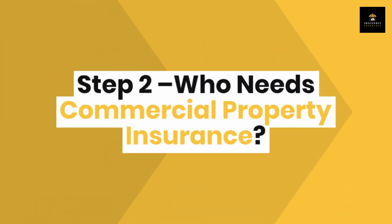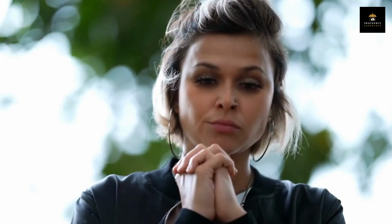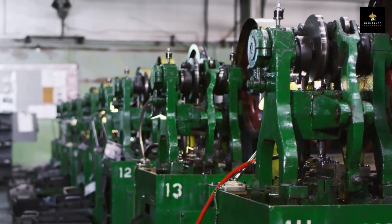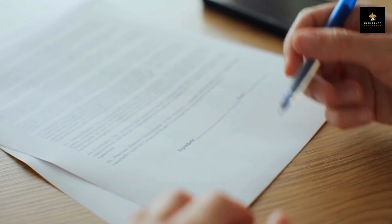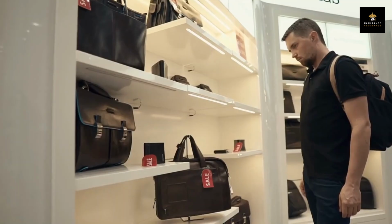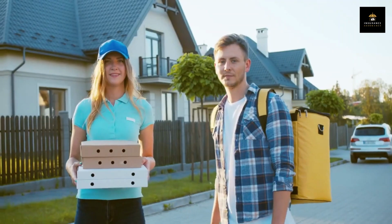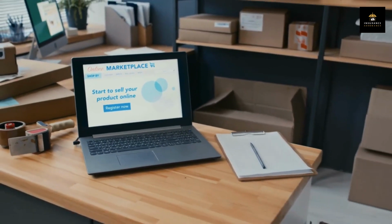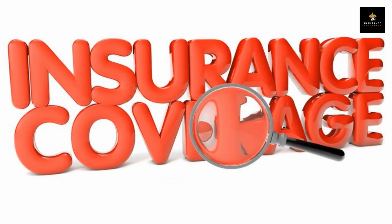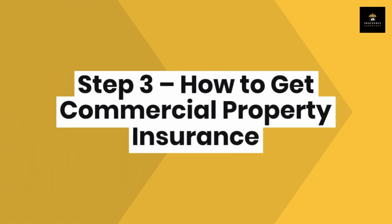Step 2. Who needs commercial property insurance? Now, you might be wondering, do I really need this? Well, commercial property insurance is essential if your business has any physical assets, things like equipment, inventory, or a brick-and-mortar location. Whether you own or lease a space, this insurance is critical for businesses like retail shops, restaurants, e-commerce businesses with stockrooms, and more. Even if you work from home and have equipment or inventory stored there, you might still need coverage.